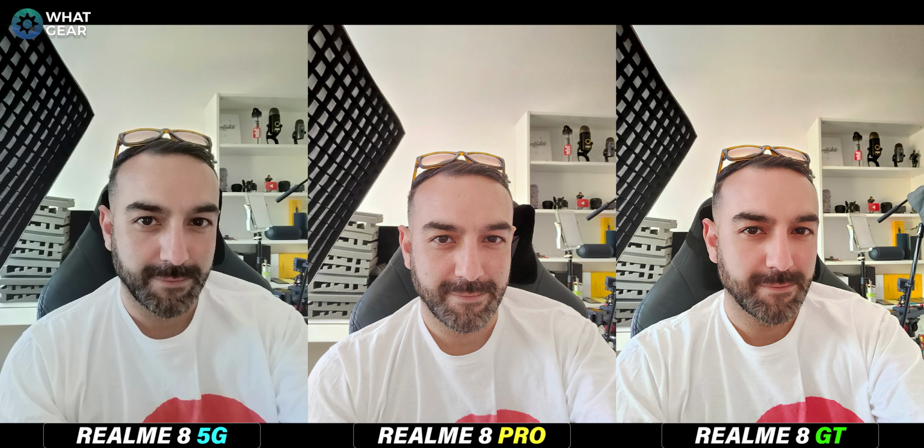Let's go. So let's get the mugshots out of the way first. What's interesting here is all 3 of these phones have a 16 megapixel selfie shooter, but they do have slightly different apertures though. And you'll probably notice straight away by looking at these pictures, my skin looks perfect, particularly on the 8 5G and GT pictures.